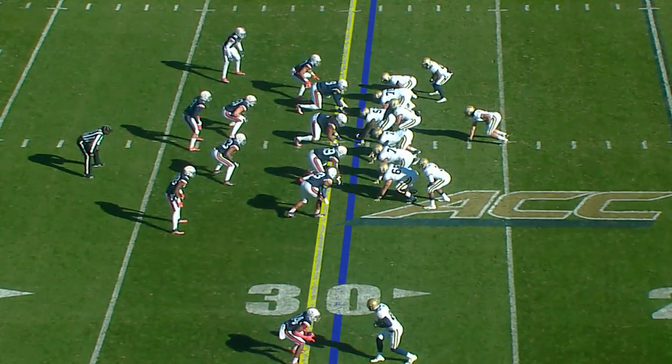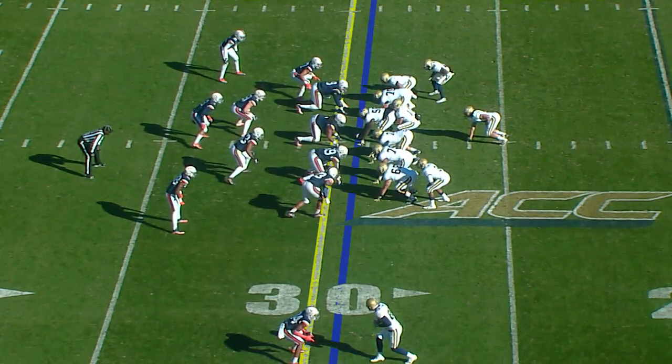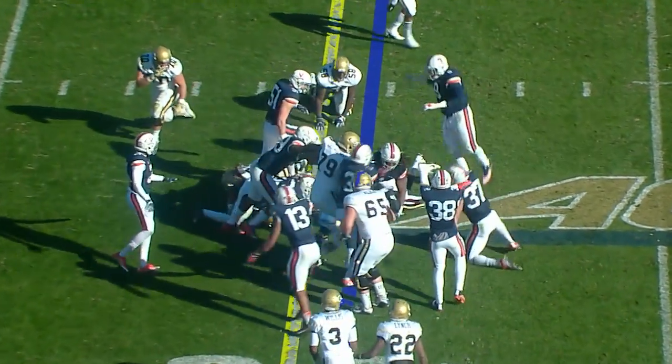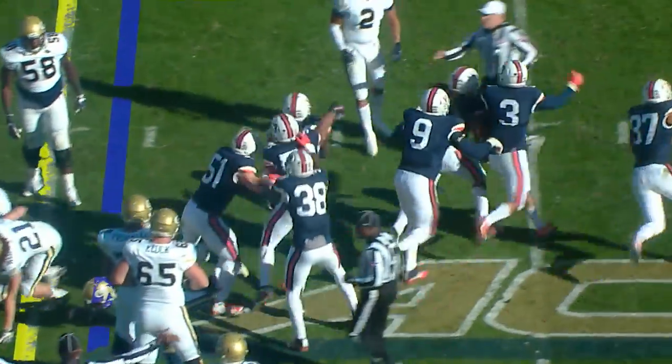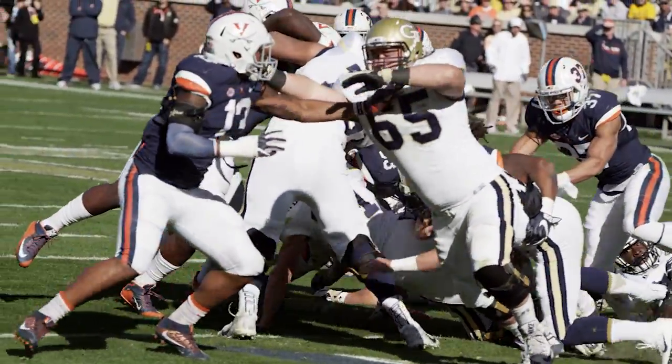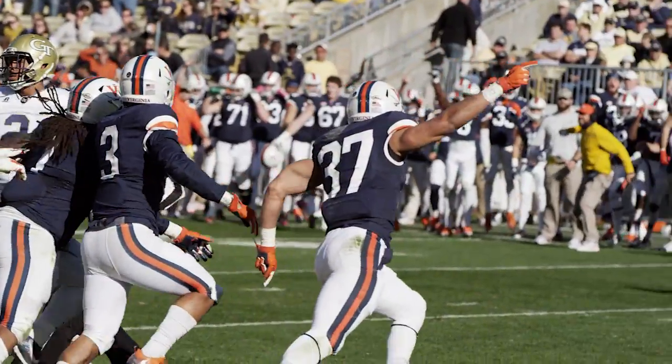He's back under center. Hard count. They're going to run it. It's Jordan, and he stopped short. He was tackled in the backfield. Jordan Mack brings him down. Virginia's defense holds strong. What a play. I am stunned, Dave Kane.